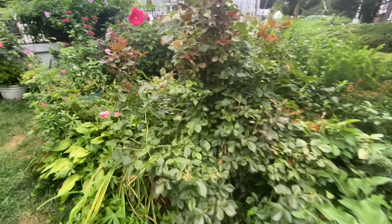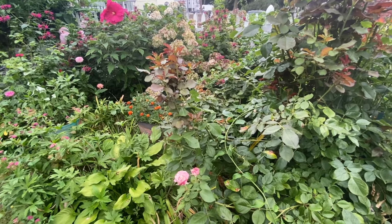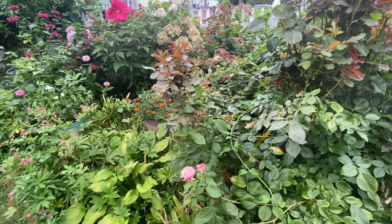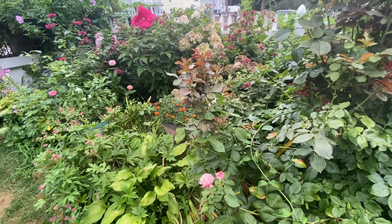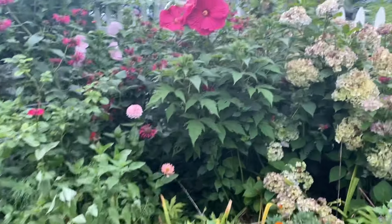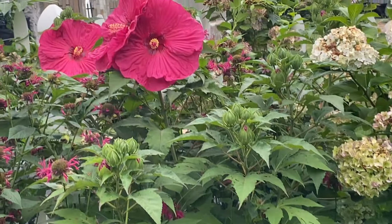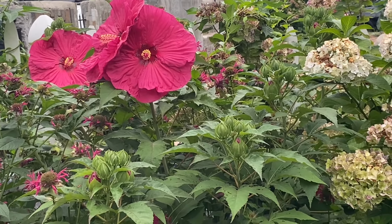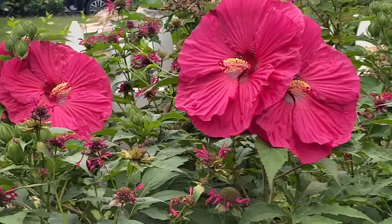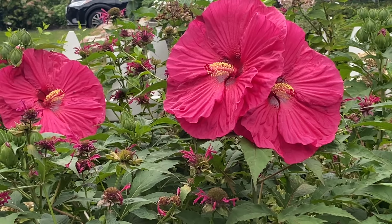I am so pleased at how the garden is looking right now. Look at this. What a beautiful Sunday morning gift given to me. And that is the blooming of my hibiscus. Look at the hibiscus, perennial hibiscus in the garden. Oh, it's absolutely beautiful. Definitely an August gift. I am so much loving this.